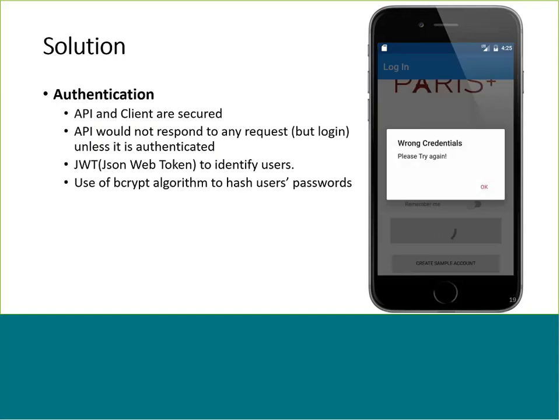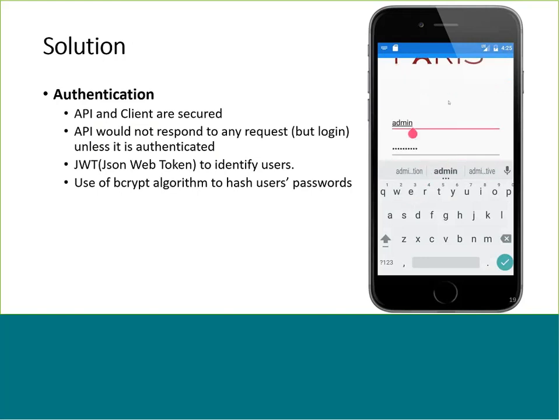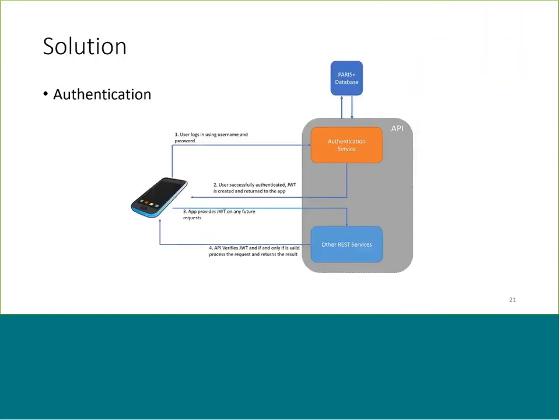The authentication of the application is done using an API. So all the clients will make a request to an API, and this will generate a JWT, a JSON Web Token, to identify the users, and then all the future requests are made using this token. So this is a basic diagram of how this will work. The application will make a request with the username and password to the authentication server. It will be compared against the database, and then if the login is successful, it will return a JSON Web Token, which the application will provide on any future requests so that we can identify who is making the request.